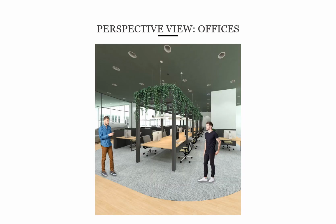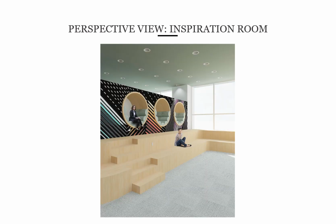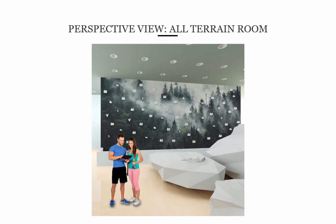The office also integrating live plants. The executive office. The inspiration room with some fun seating and murals. Here's the break room with banquet seating, an island, and a kitchenette. That's the all-terrain room with the rock wall and indoor pretend rocks for them to climb and to try out.